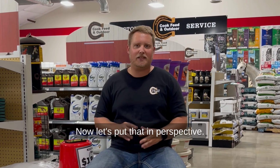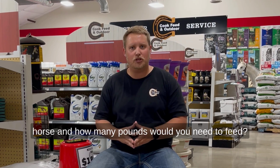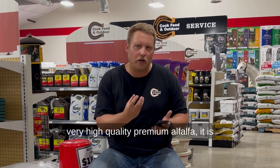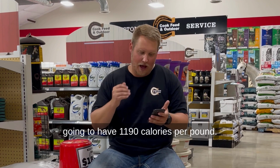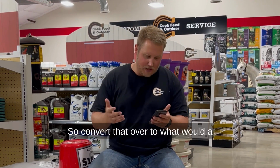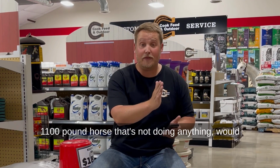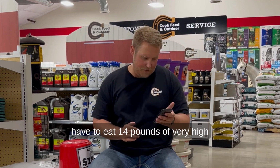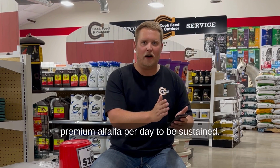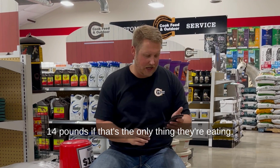Now, let's put that in perspective. What are some average things that you could feed that horse, and how many pounds would you need to feed? On average, immature, very high quality premium alfalfa is going to have 1,190 calories per pound. So convert that over to what a horse would have to eat in a day. The average 1,100 pound horse that's not doing anything would have to eat 14 pounds of very high premium alfalfa per day to be sustained. 14 pounds if that's the only thing they're eating.